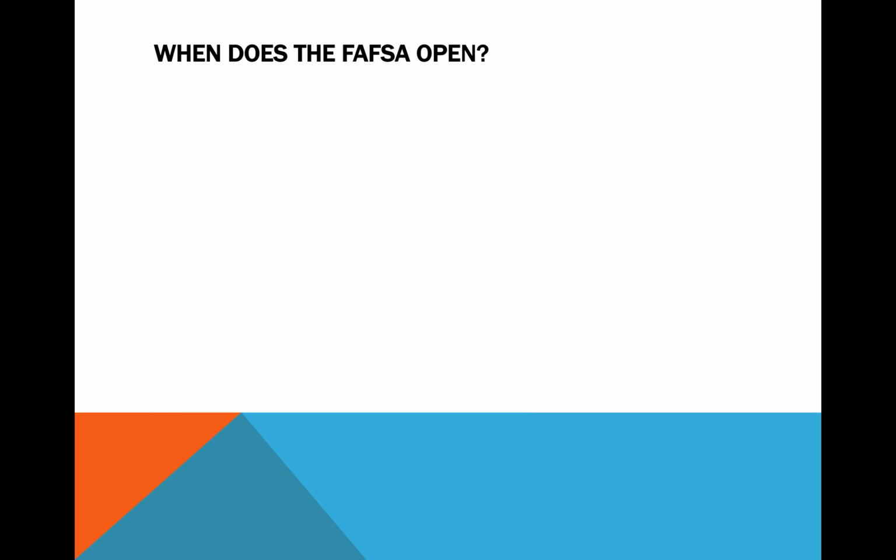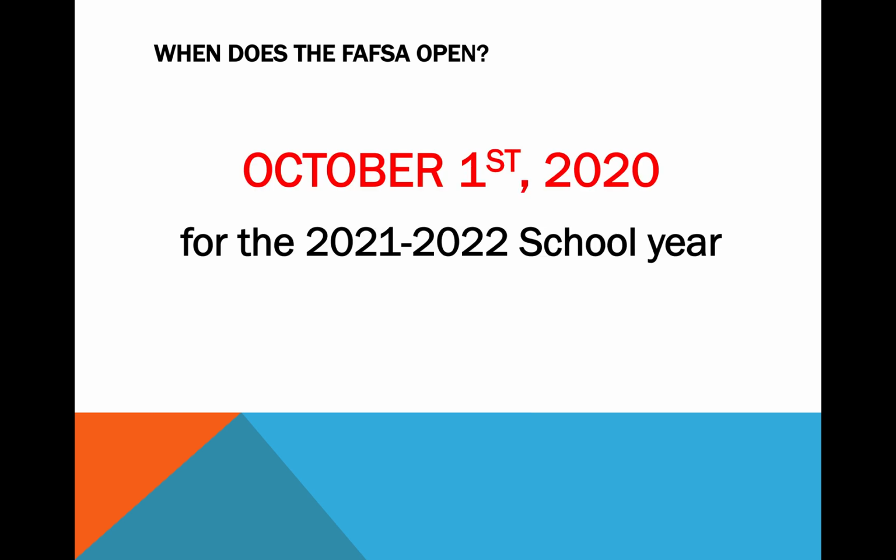So when is the FAFSA open? FAFSA opens October 1st, 2020, and this is for the 2021-2022 school year. So as I said earlier, you're always applying for the year in advance. And the FAFSA is due March 1st, 2021.